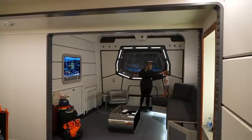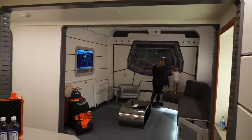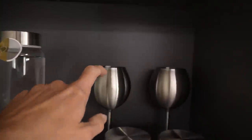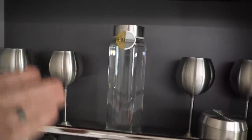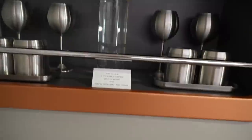All right, so let's have a look around the Star Wars Galactic Starcruiser. This is the Galaxy Class Suite. So this is a one bedroom suite. When you first walk in, a little wet bar over here with some metal chalices. And this is a water bottle that is available while you're on board for you to use. You just drink the water out of this, but then you can refill it in the atrium. We can refill it with soda water if we want to.